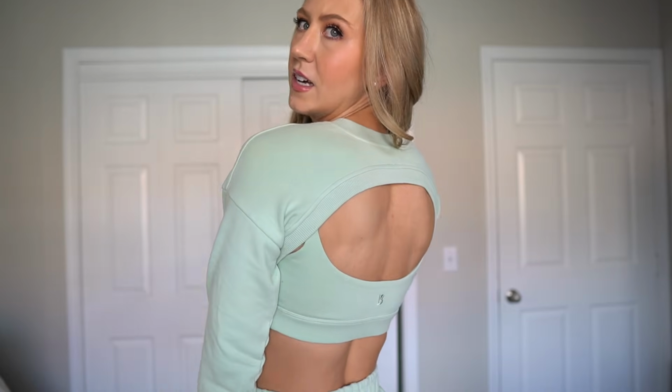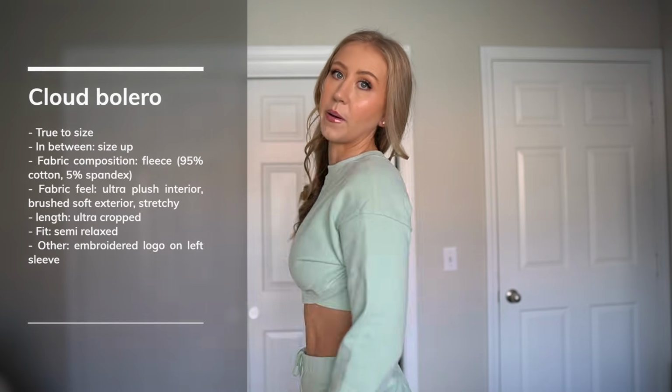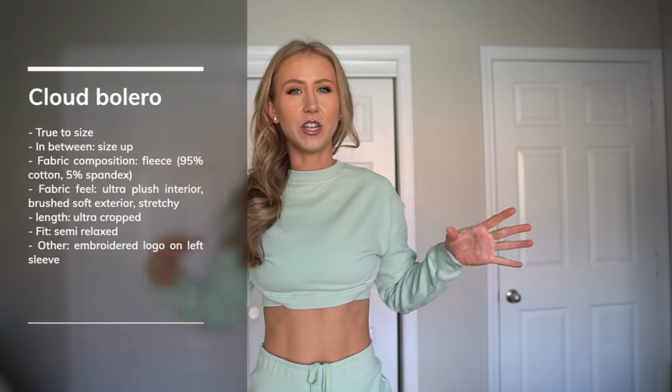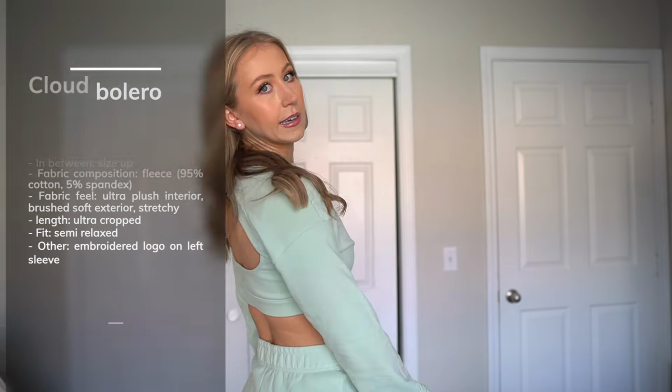It doesn't just look like a cropped hoodie when you go to the back. I guess that's kind of cute in the back. So you guys decide, what do we think about wearing it backwards? I'm kind of a no on the backwards, but I'm not totally against it.